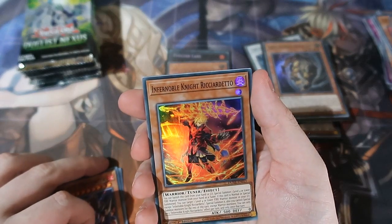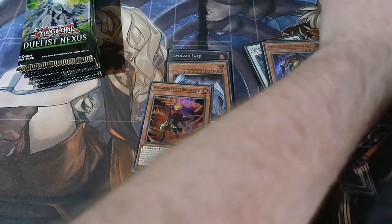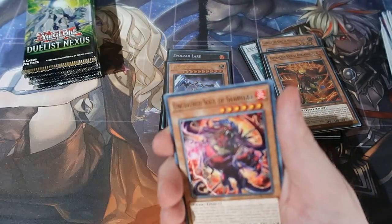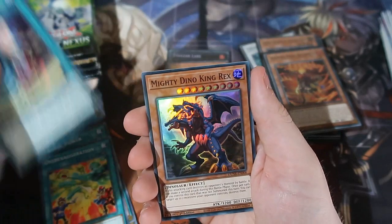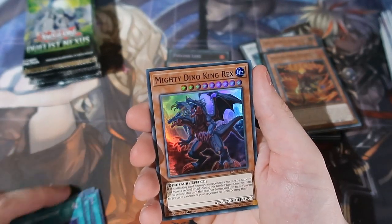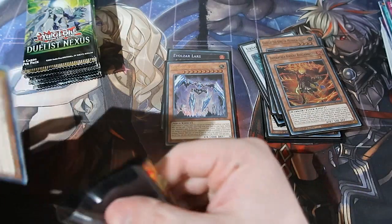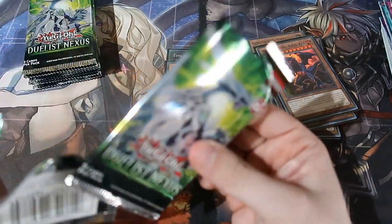An Infernoble Knight, Ricidolato? Okay. Don't tell me that my luck is going to run out and I've got absolutely nothing out of this booster box. Jesus. Come on. At least get me that most expensive secret rare, which is that Synchro card. Mighty Dino King Rex, okay. Okay, new dino cards. If you guys are into your dinosaurs, these cards will be up your alley massively, but dude.